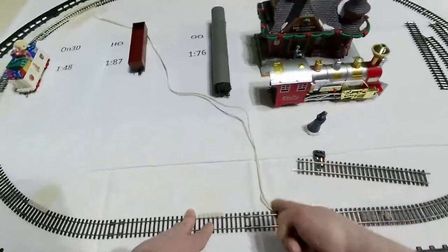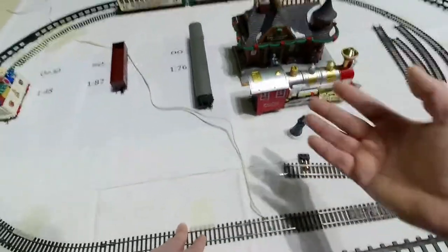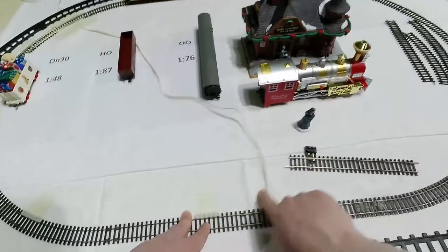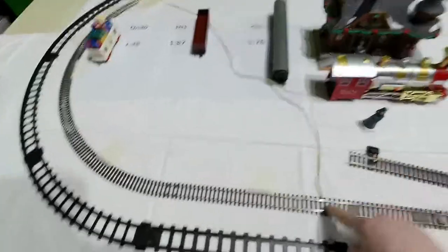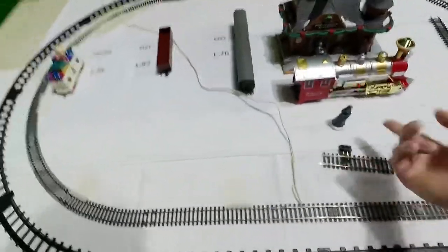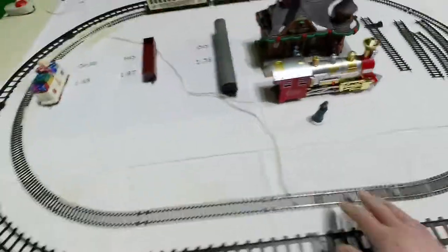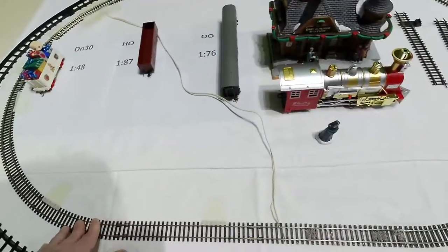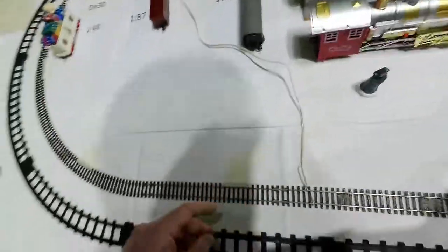You simply need to make a hole in the styrofoam, as I did many times, and hide the wires below the main surface. This is less invasive, and it is more visible from every angle. And that is simply the way of connecting the tracks.